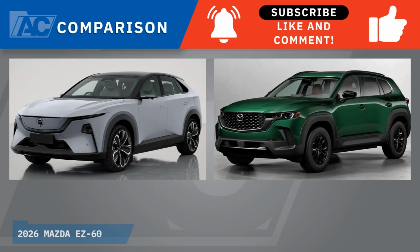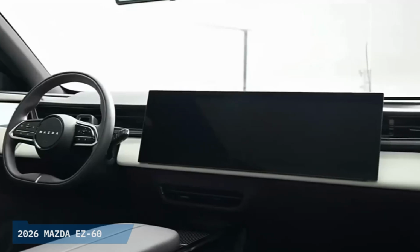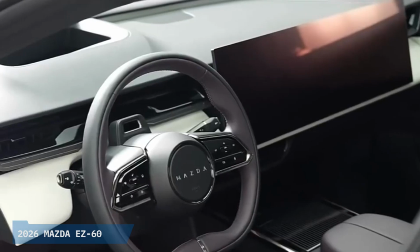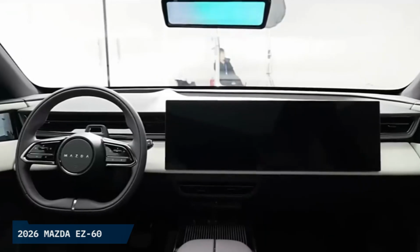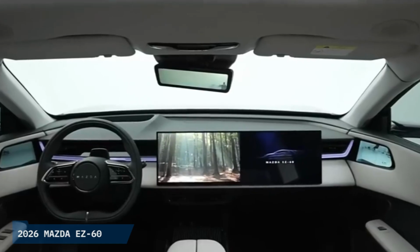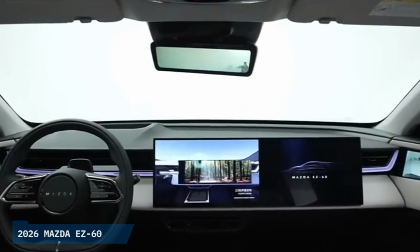What do you think? As soon as you enter the EZ60, things are also surprising. The environment is very modern and features horizontal lines with a very minimalist design, using very refined finishing materials. A huge 26-inch digital screen dominates the area and extends all the way to the passenger. A display can project the main navigation information directly onto the windshield.